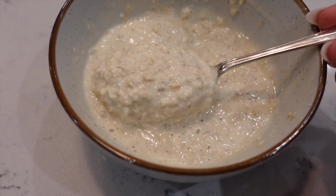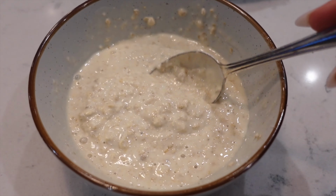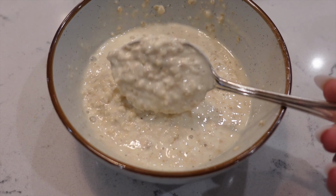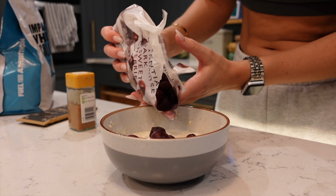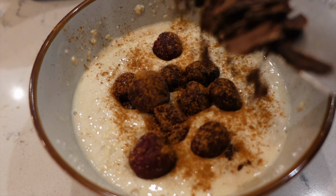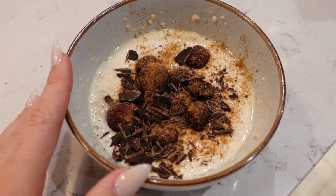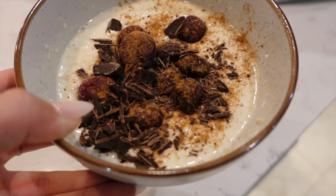Okay, so you want to add around 100 ml of water, and you want it to be this consistency. So it's still quite gloopy, but it's not too runny. So this is my overnight oats. They're ready to be popped into the fridge. I'm gonna cover it with some cling film and it'll be ready in the morning for me.